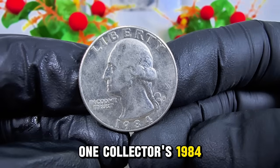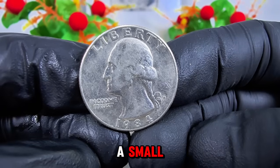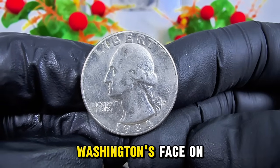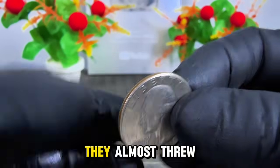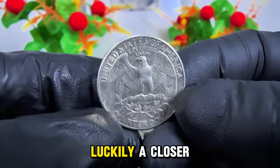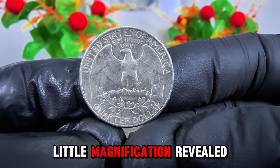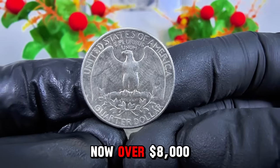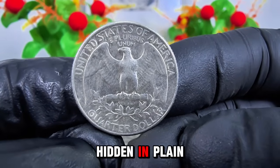One collector's 1984 D quarter had a small but sharp die clash that looked like ghostly outlines of Washington's face on the reverse. They almost threw it away. Luckily, a closer look and a little magnification revealed the truth. It was a minting accident worth now over $8,000, hidden in plain sight.